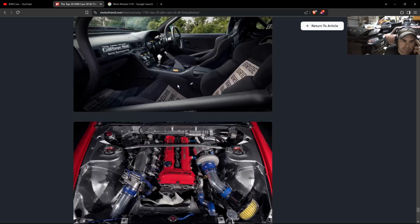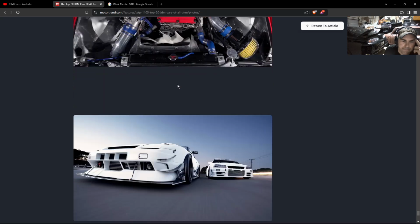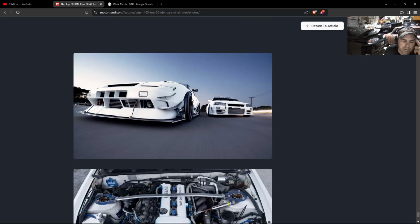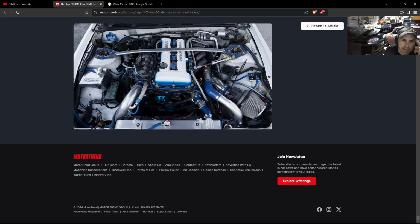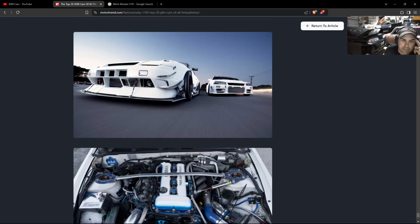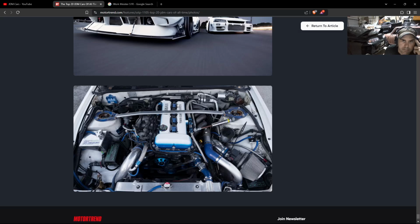Some bride seats. You know, I would totally gut my Supra and put a racing seat in there, but I got a wife, you know, and I got to take her out sometimes. Right now I don't got AC, but she don't ride in there very often. There you go. SR20.